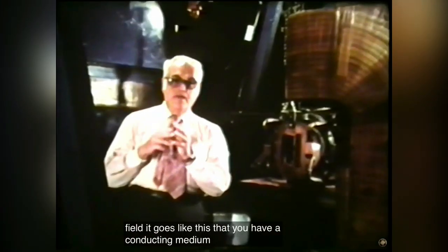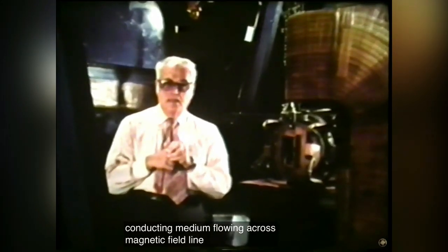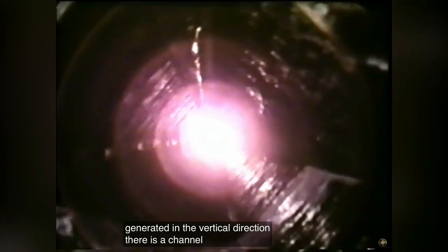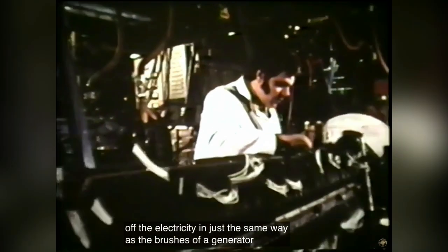A conducting medium flowing across magnetic field lines. And the magnetic field lines are horizontal. The flow is horizontal in the other direction, and the electricity is generated in the vertical direction. There is a channel. That channel picks off the electricity in just the same way as the brushes of a generator pick off the electricity that's generated by copper moving through a magnetic field.